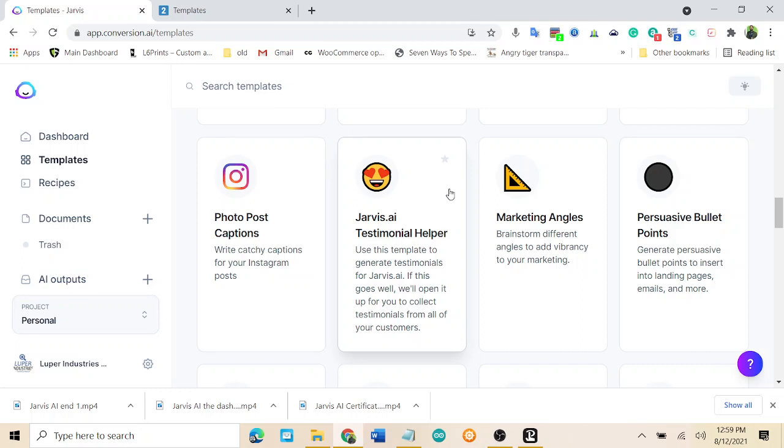So, Jarvis AI testimonial helper. If you need help creating testimonials for your business, I don't personally use that. I get enough testimonials from real customers. But if I was going to write a testimonial about a restaurant I ate at, and I want to give it a little bit of stuff, I'd tell Jarvis about it and let Jarvis write something good. If I really like the restaurant and want to help them out, I'll do that, and it will create a great testimonial for that restaurant, or whatever business it is.